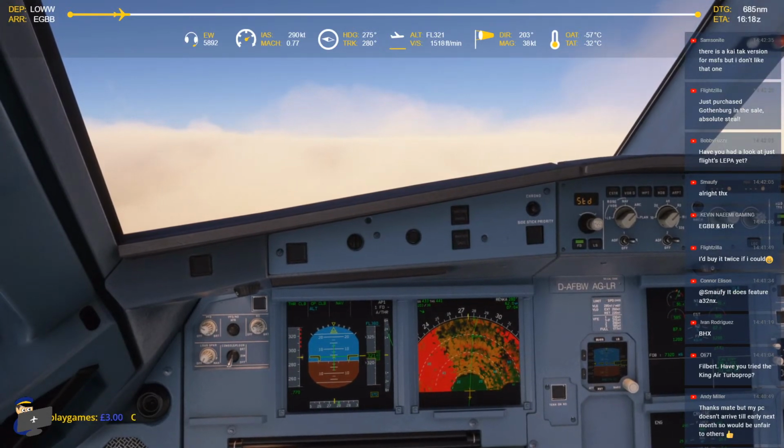Radar, Salam Alaikum. November 7th, descending through flight level 330.